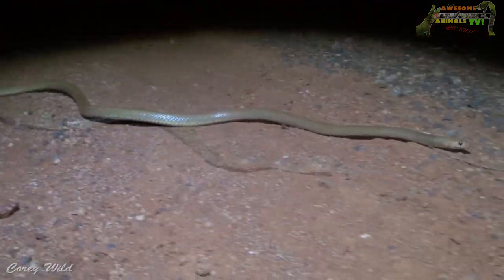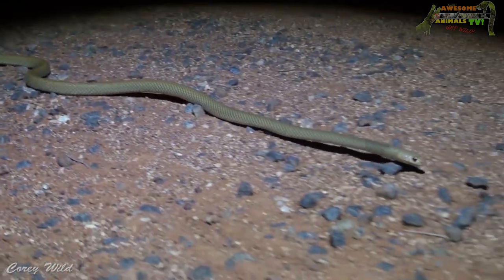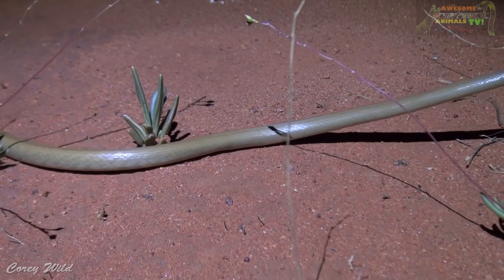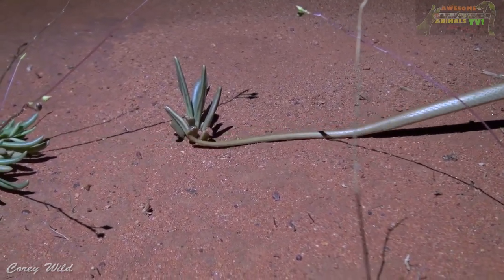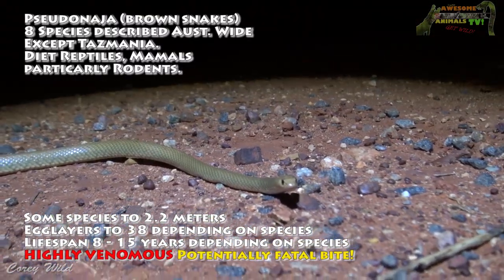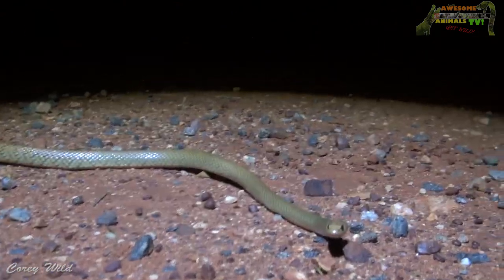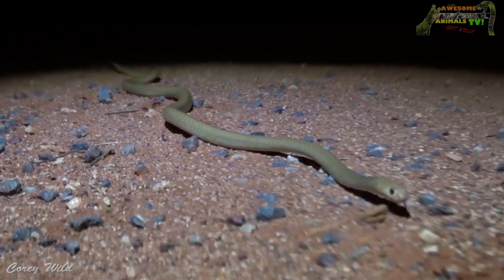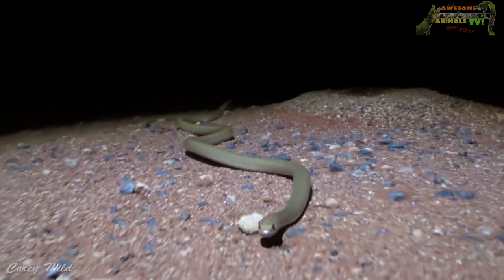Western Brown, just cruising across the road. Hot night, it's too hot during the day. This is a brown colour phase. Highly alert snake, you can see. It's about 35 degrees at the moment, so he's definitely fired up. Definitely at the right temperature for hunting.